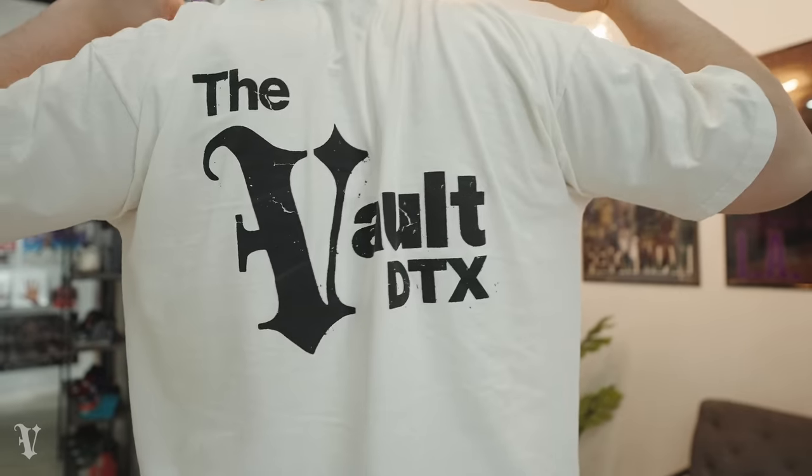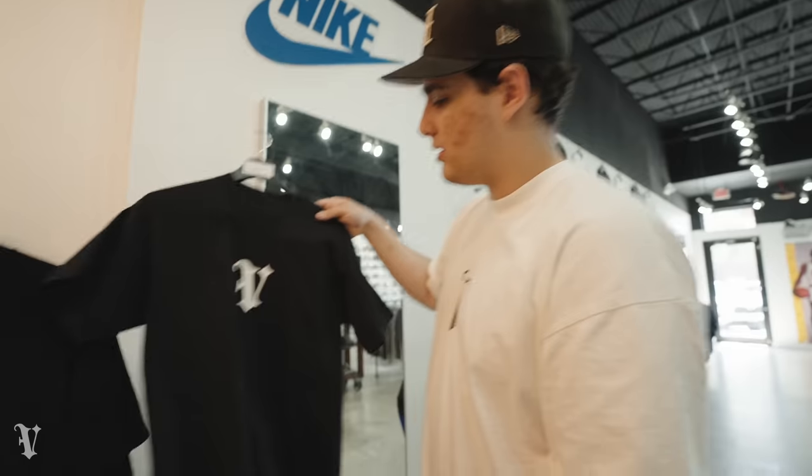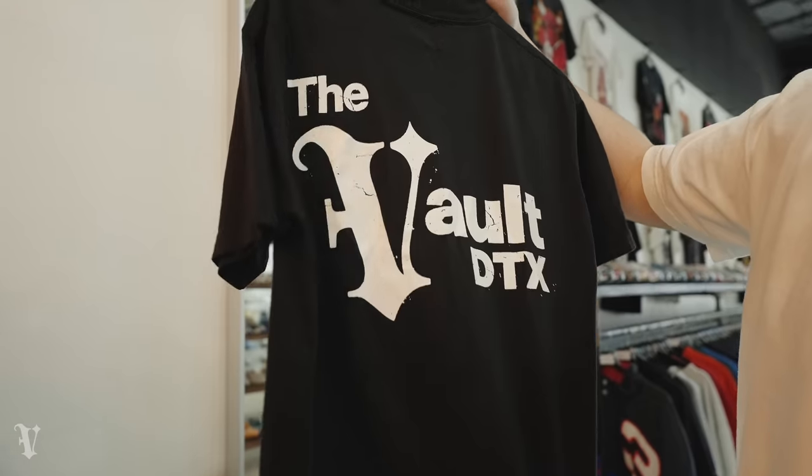On the front, the chest, and then you got the Fault DTX on the back. Super dope tees. Comes in white and then also in black. This is the other black tee, white V and white lettering. I don't know which one I like better, but they're both really dope and they're definitely gonna be some essentials for the summer.